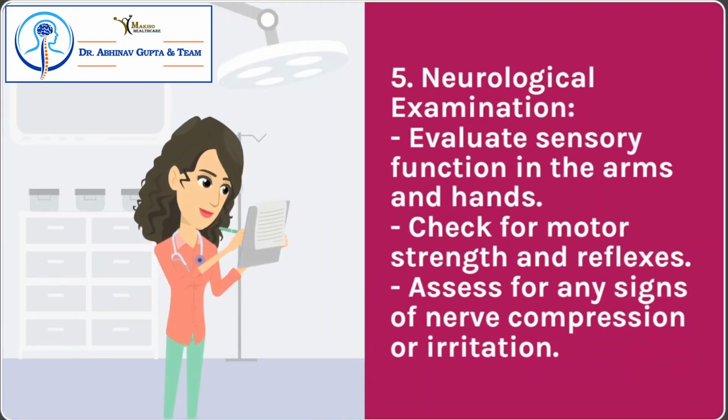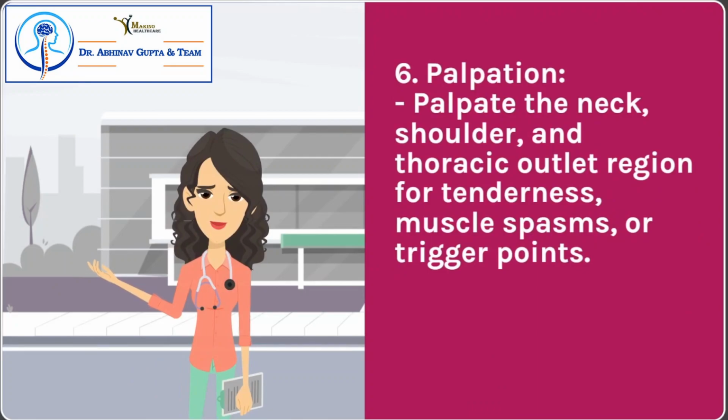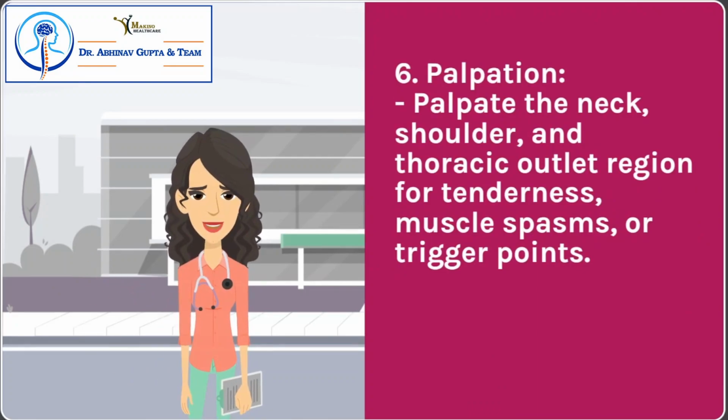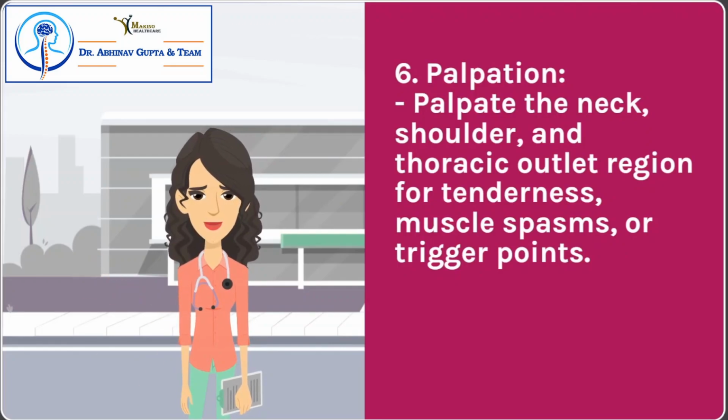5. Neurological examination: evaluate sensory function in the arms and hands. Check for motor strength and reflexes. Assess for any signs of nerve compression or irritation. 6. Palpation: palpate the neck, shoulder, and thoracic outlet region for tenderness, muscle spasms, or trigger points.